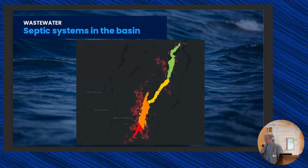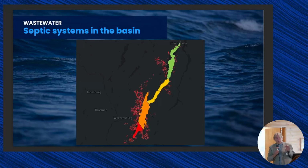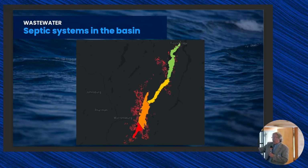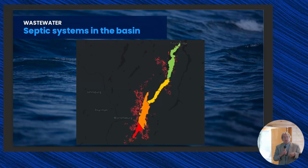The colored Lake George was actually an overlay. What that was to show was the impacts that septic systems can have. That was the color code for chlorophyll A levels, or the microscopic algae that you see in the lake. Red being the higher numbers, green being lower. And you see there's a correlation between the number of septic systems and the level of chlorophyll A. So clearly septic systems, as well as stormwater runoff, as Jim did such a good job talking about, have an influence on water quality.